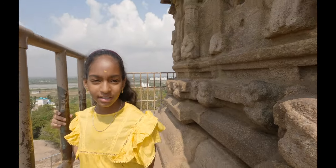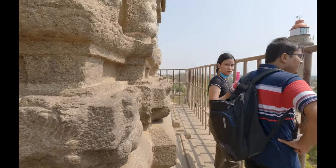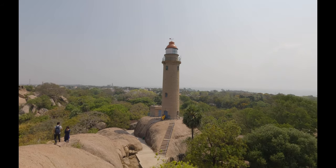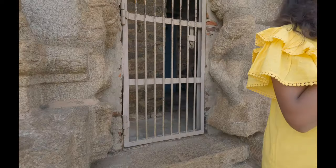The starting point. Okay, this is the lighthouse. So we are going to go there only after this temple. The night tunnel is very nice. What do you want to say about this temple?